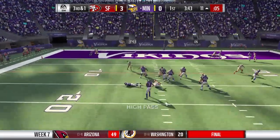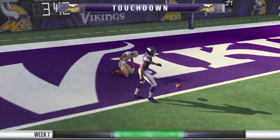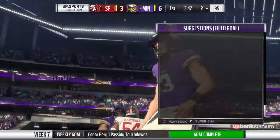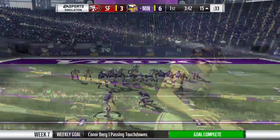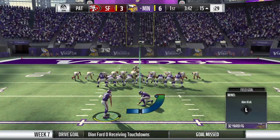They'll look to throw for it on 3rd and 1. He's got his man. It's taken in for a Viking touchdown. Doug Baldwin, his first touchdown on the year. And the Vikings have taken a first-quarter lead.